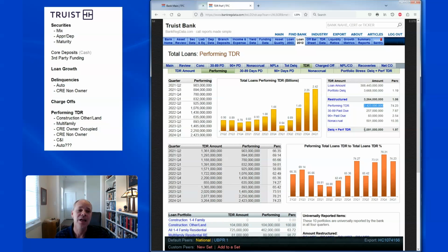It's hidden. The reality is they have $6.1 billion of either delinquent loans or restructured loans. So instead of their delinquencies or troubled issues being a low 119, they're almost double at 197 basis points, 1.97%. Their issues aren't catastrophic, but they're worse than what people are being led to believe.